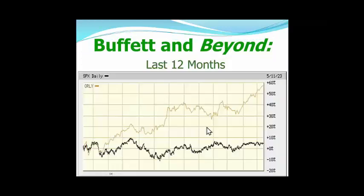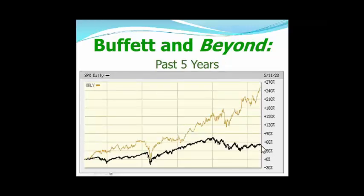All right, let's see how this stock did in the past 12 months. The black line is the S&P 500. It is up about a whopping 5%. O'Reilly, which is the mustard-colored line, is up almost 60%. Folks, this is absolutely amazing. And now I want to show you something else. Over the past 5 years, with the S&P up a little over 50%, this stock is up about 260%. Folks, over 5 years, this stock is making 5 times more than the S&P 500. So we're looking at a very, very good stock here.